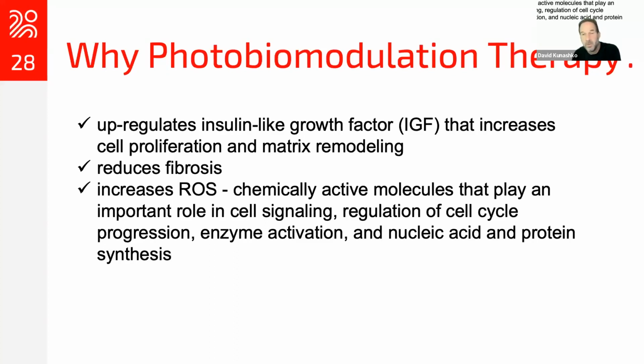And these are really important in cell signaling and regulation of what's called cell cycle progression. All that means is that it speeds up the ability of a cell to undergo mitosis or regenerate. Therefore, you've got one cell, you're going to split into 2 cells and 3 cells and 4 cells, and therefore you'll get repair going on faster. That's really one of the number one ways that photobiomodulation is helpful in tissue repair.